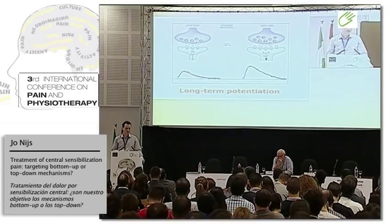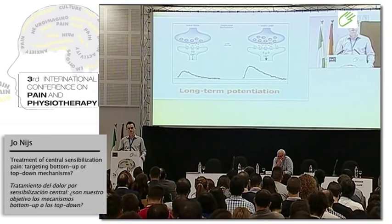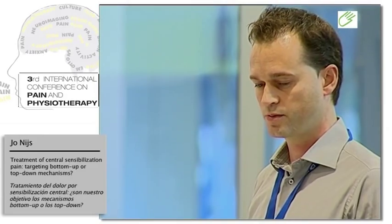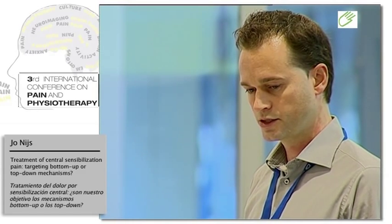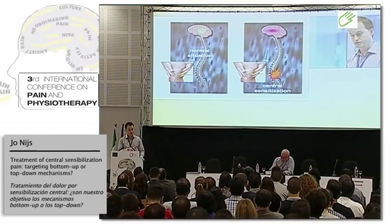And that's one of the key mechanisms involved in central sensitization, and it takes place not only in the dorsal horn, but also in the brain, in fact, in the brain circuitry responsible for the feeling of pain. So this is the net result.